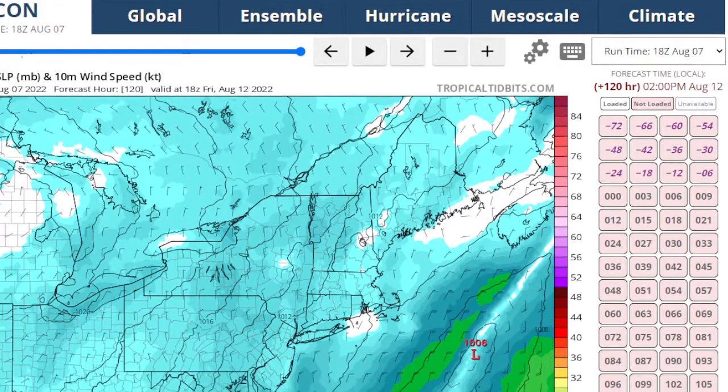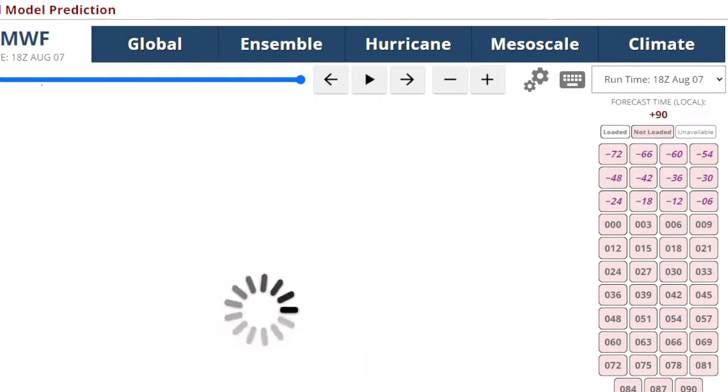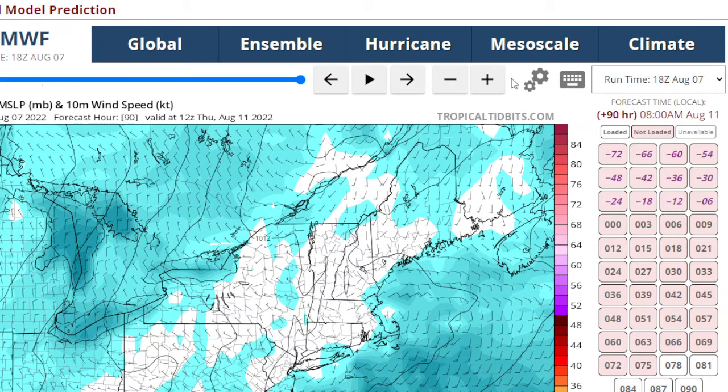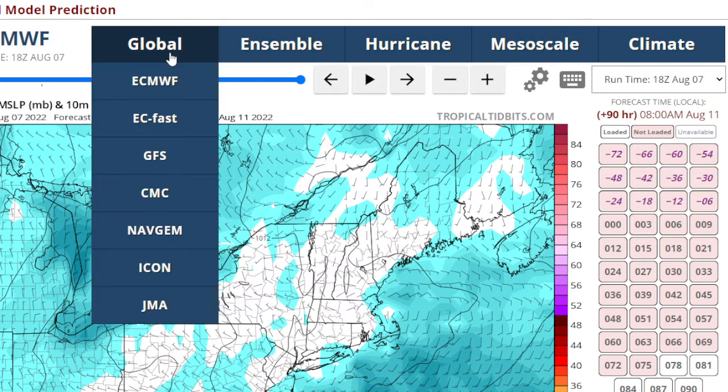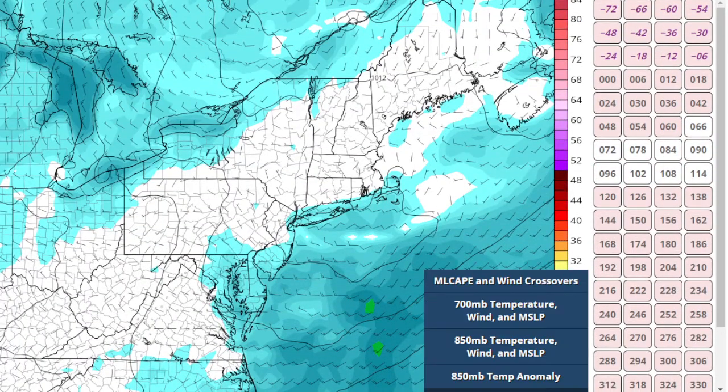Let me go to the ICON. The ICON doesn't go that far. What about the European? The European isn't going that far out either. So nothing goes far enough out to take us there yet, so it's really hard to say. But anyway, let's go to the temperatures now.